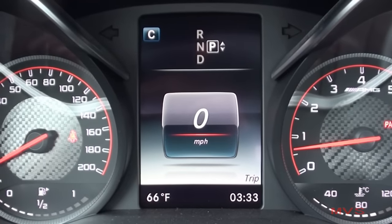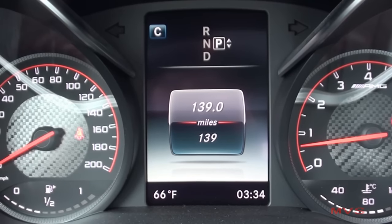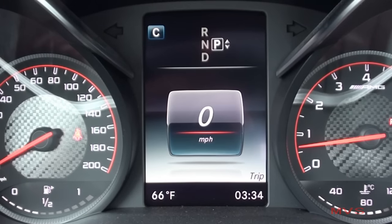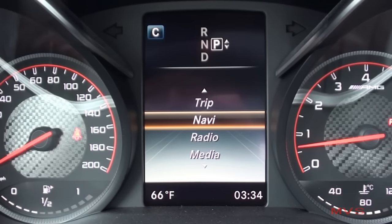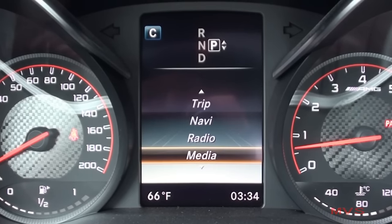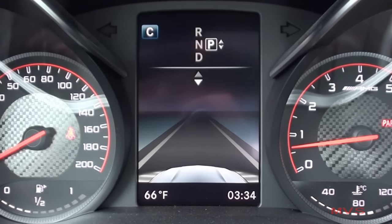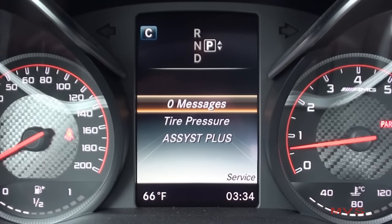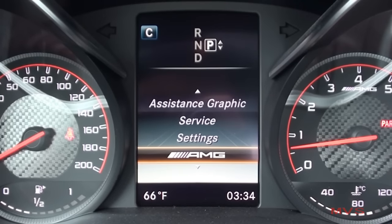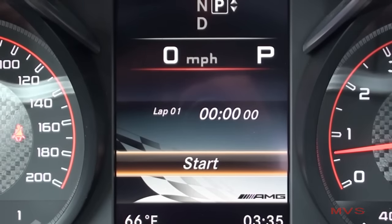The driver's information display includes the current gear selection, current ride program, the outside temperature, a clock, a digital speedometer, trip computer with odometer, remaining fuel range, vehicle duration timers, your navigation information, your audio information, your digital media information, hands-free phone information, your driver assist settings, your vehicle service menu, vehicle settings menu, and the AMG Performance Computer, which includes pressure boost graphic, oil and transmission fluid temperatures, ride settings, and performance timers.